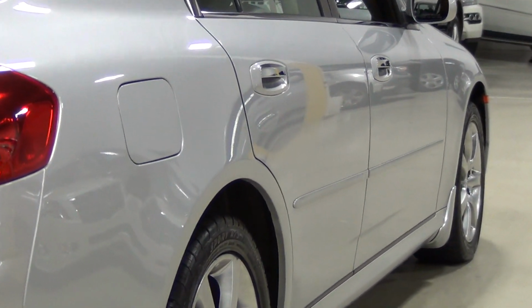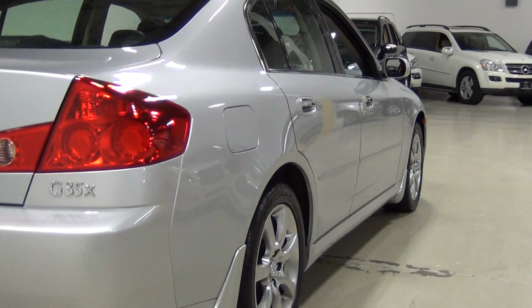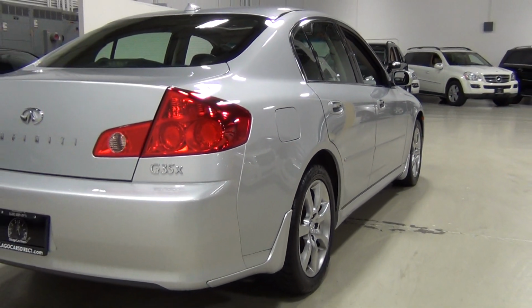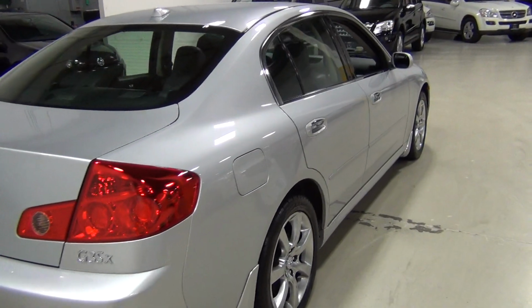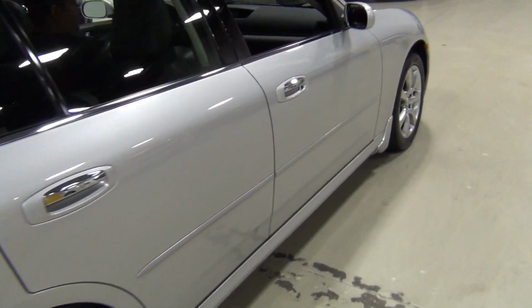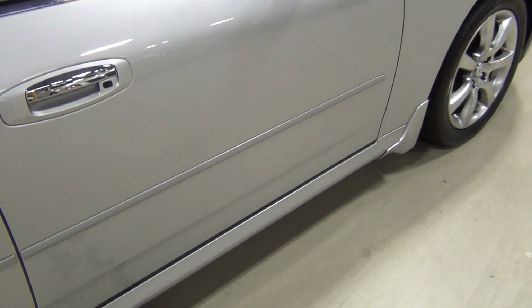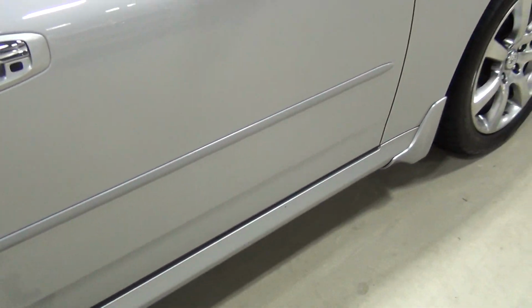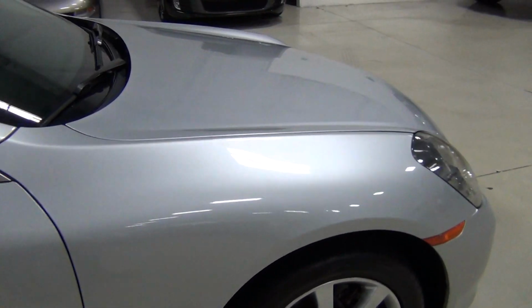This side looks great too. If I see any imperfections, well, you're going to see them. This is a high definition camera, but you know, the car has almost 95,000 miles, so they're going to be there. But if I see anything glaring, I'll definitely point it out. There's a little rock chip. It's hard to find too much, but there's a rock chip right there. It seems kind of silly pointing those out, but there's rock chips on the front, of course.